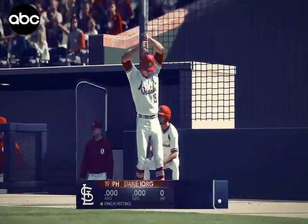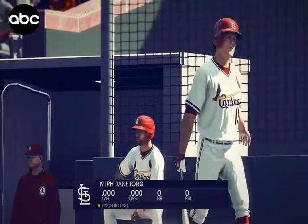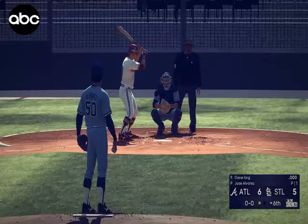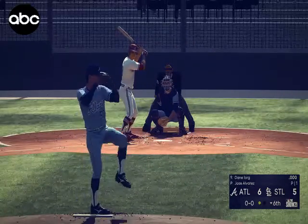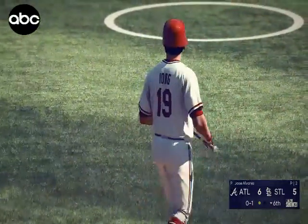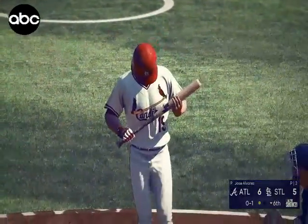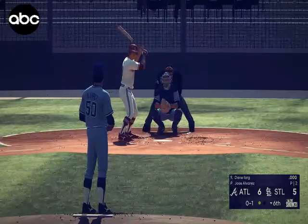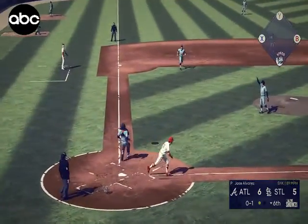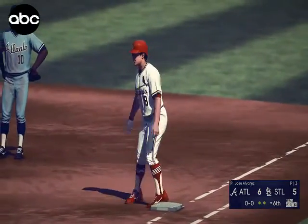Dane Orge will come on as a pinch hitter to try and make an impact with one away. Here's the first pitch to him. As he'll wait out a breaking pitch here that finds the zone for strike one. Into the windup, here comes the 0-1. Popped up. And that'll take care of the pinch hitter here for out number 2.